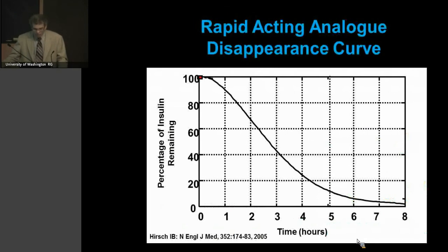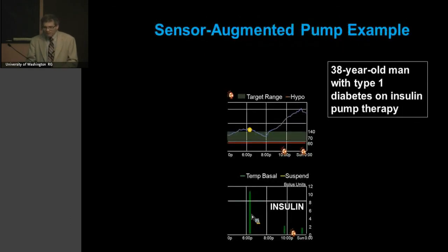This is the actual curve for Lispro, Aspart, and Glulisine, our 3 insulin analogs. And after the insulin is injected, if it's 80 minutes, you still have approximately 80% of that insulin remaining. And so the question is, if you see this arrow going up and you want to give insulin at this time, you're stacking the insulin. If you give too much insulin, you're going to end up low. And so understanding how to reduce that dose for multiple injections is what we teach our patients, but it's obviously, as you can imagine, easier with a sensor-augmented insulin pump.